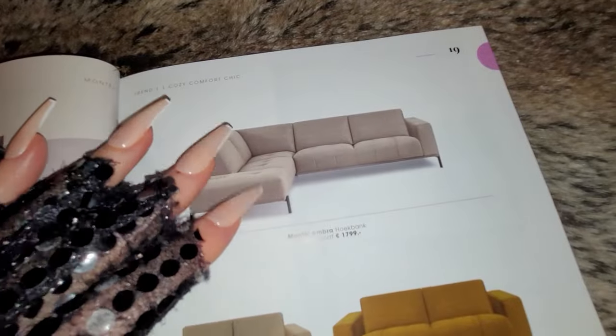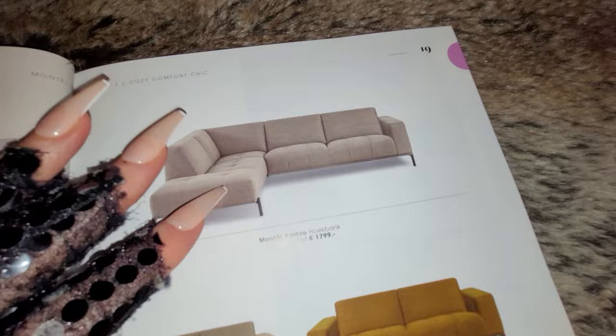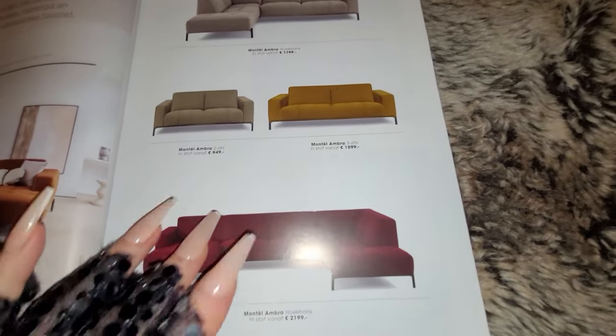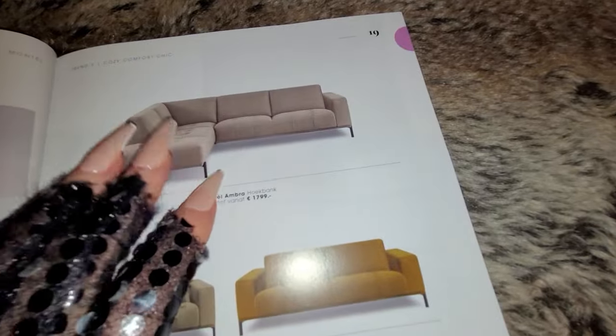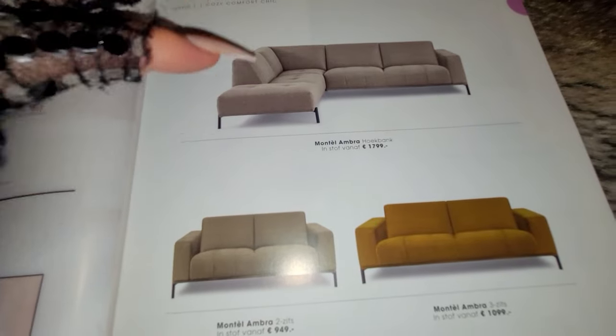Yeah, I'm just so crazy about the velvet that I cannot get enthusiastic about this fabric. It's kind of a colder touch. But I do like the design of it. It has a nice shape. And I do want a couch with this chaise longue.